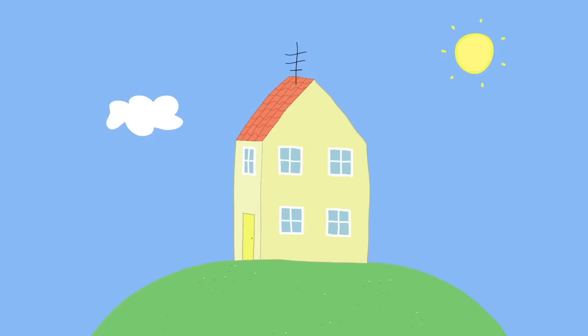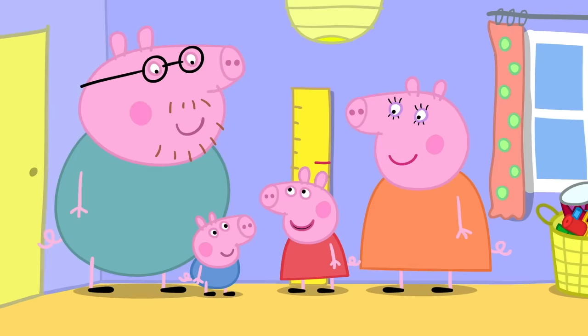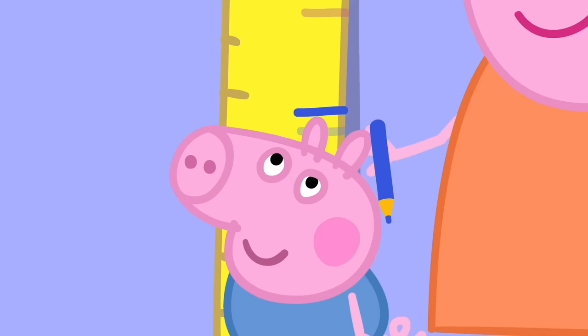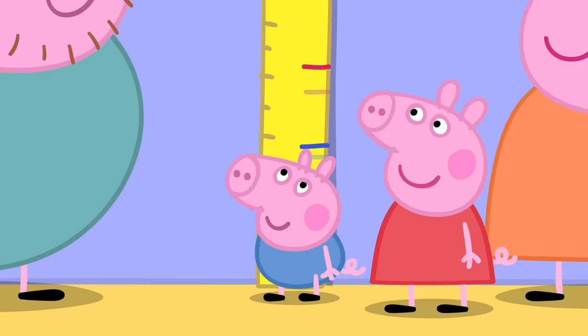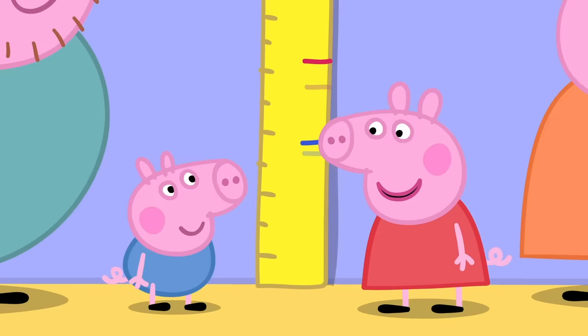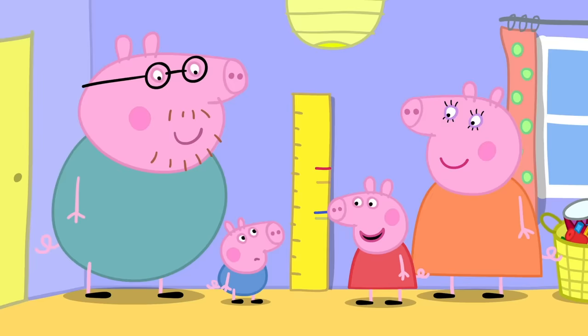Mummy Pig is measuring Peppa. There, Peppa. That's how tall you are. I'm taller than I was before. That's because you're growing up, Peppa. Now George's turn. There, George. That's how tall you are. I am taller than George. Oh. Don't worry, George. As you get older, you'll get taller. Yes, but I will always be taller than you, George, because I will always be older.